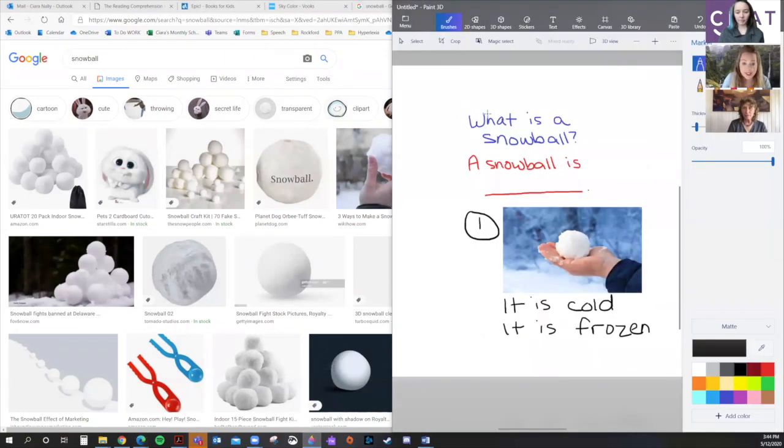I've posed the question. I've written it out. What is a snowball? I've written a closed sentence prompt here in red. A snowball is. And now there's a ton of different ways to answer this. A snowball is a ball of snow.